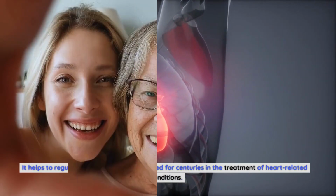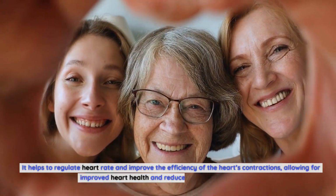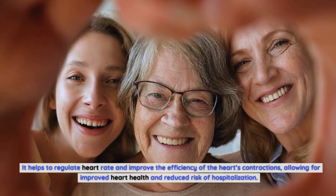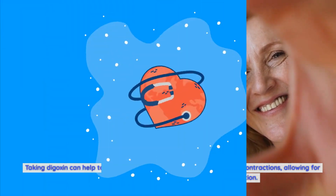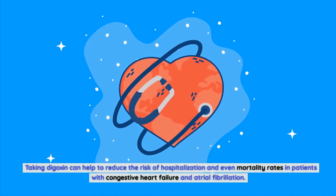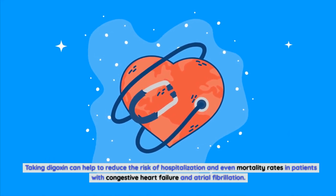Conclusion. Digoxin is a medication that has been used for centuries in the treatment of heart-related conditions. It helps to regulate heart rate and improve the efficiency of the heart's contractions, allowing for improved heart health and reduced risk of hospitalization. Taking digoxin can help to reduce the risk of hospitalization and even mortality rates in patients with congestive heart failure and atrial fibrillation.